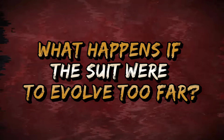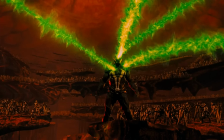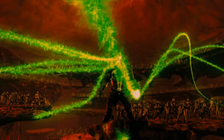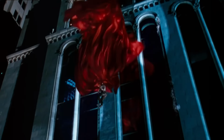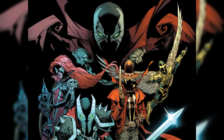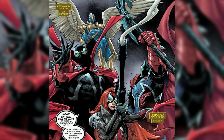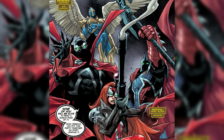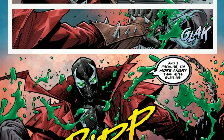What happens if the suit were to evolve too far? I've already spoken about how Spawn's suit is constantly evolving, thanks to the numerous experiences that the two have gone through together. I've also stated that there is no known ceiling to its evolution, which makes its potential unknown. However, in the comic book series The Scorched, we get to see a symbiote who evolved too far, and the dangers that come with it. In that series, we have King Spawn, Redeemer, Jessica Priest, and Gunslinger Spawn hunting an entity called the Plague Spawn through the Russian tundra.